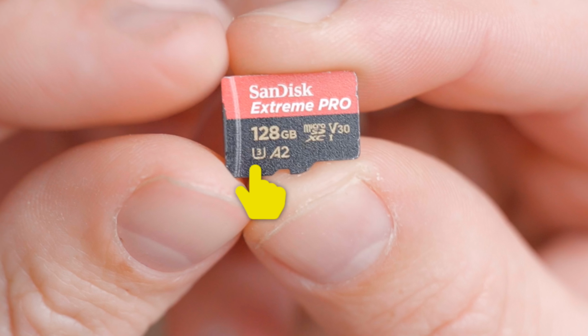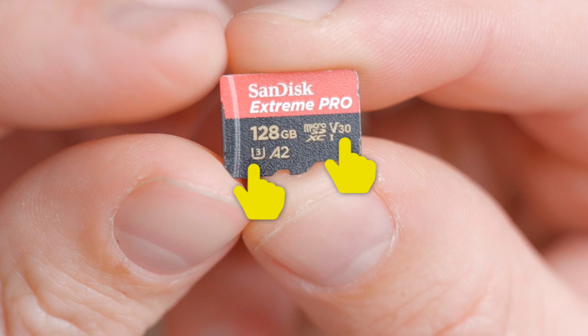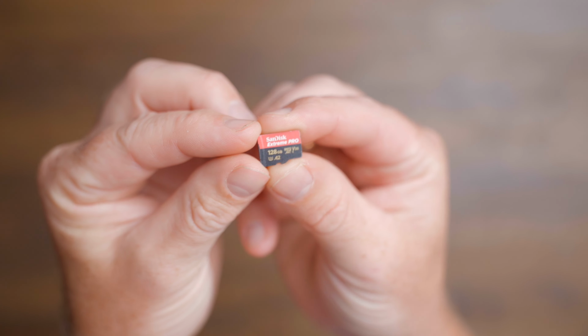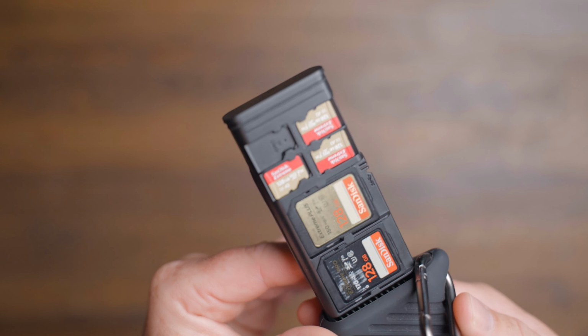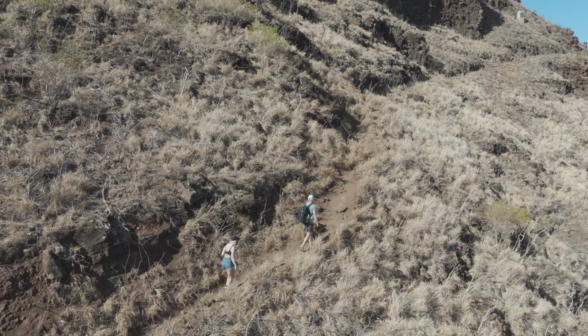And you also want it to be marked as U3, like this mark here, and also V30. It may cost you a little bit more, but in my opinion, it's better to invest in some proper SD cards right away, which will last a little bit longer and be more compatible with future products.